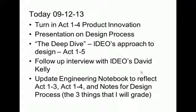For today, I expect you to turn in Activity 1-4, the product innovation sheets from last class, the conclusion questions from the beverage container. We're going to go through the presentation and show you several design processes, but in particular go over the one that Project Lead the Way currently teaches its students.